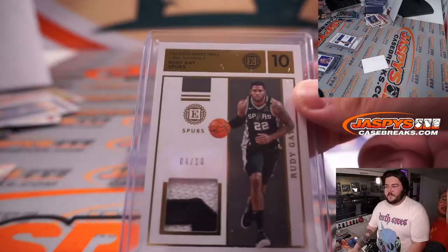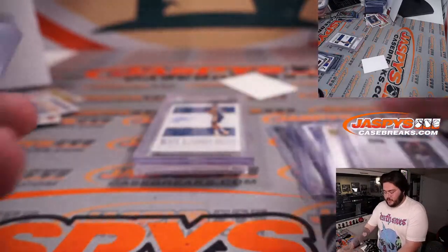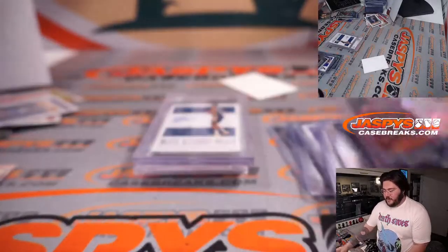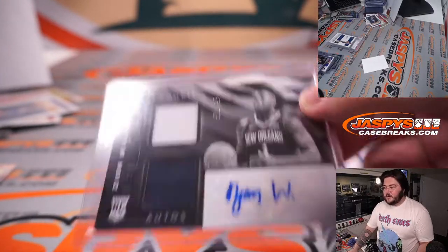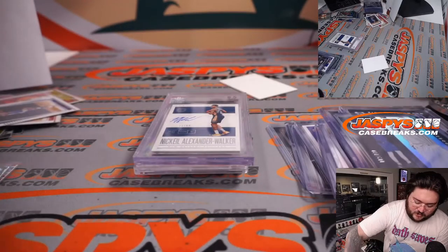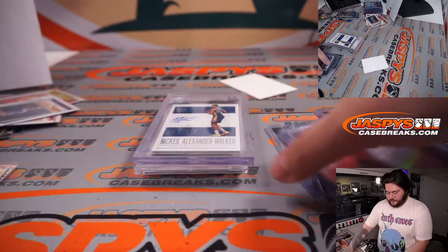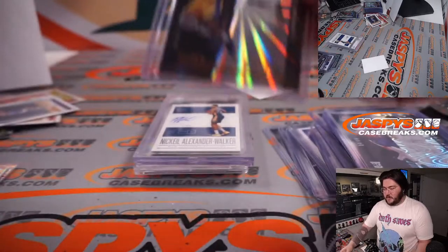We'll send it to you sealed. Nice. Congrats once again. Rudy Gay. DeAndre Jordan. Eric Bledsoe. Nikola Vucevic. Brandon Ingram. I would say the big one here: Zion dual patch auto to 49. Kristaps Porzingis. Oh boy, got a lot of these. Darius Garland, rookie to 150. Cam Johnson, rookie. LeBron to 49.